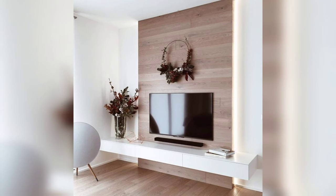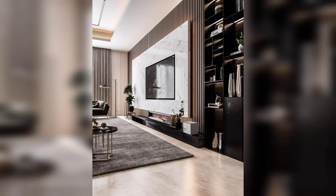TV wall cabinets are a fantastic addition to any room. They save space, provide storage solutions, and add style to your living area.